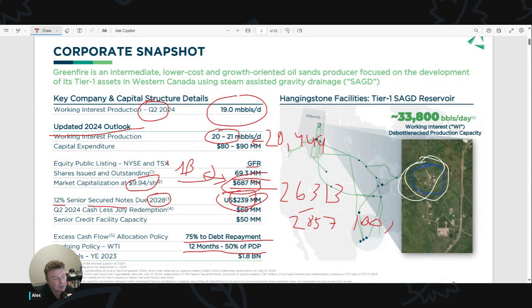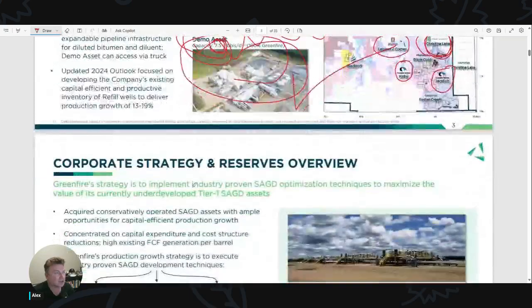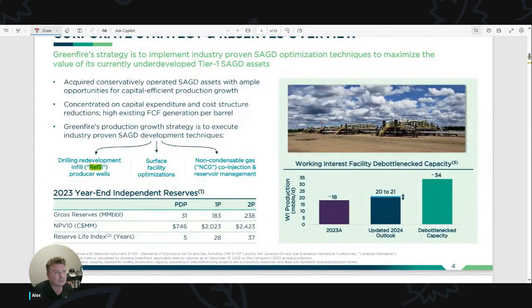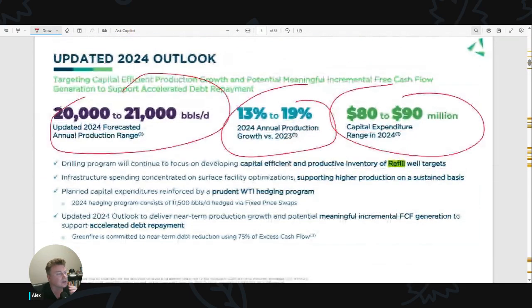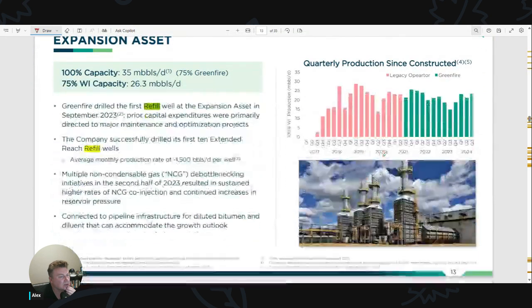But if they're able to produce more, bring it more towards the capacity angle, then it incrementally becomes a better proposition. And the thing I talked about, the refill wells, is they talk about capital efficiency and productivity of refill wells. So I'm going to be looking into this very closely, trying to understand what they're doing here. But then again, that's for another video.